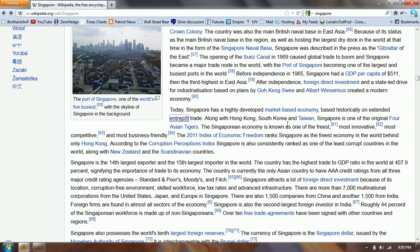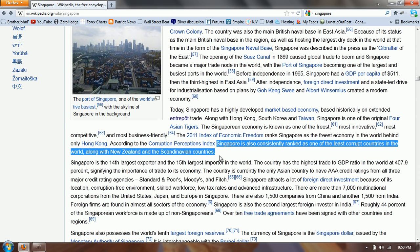Along with Hong Kong, South Korea, and Taiwan, Singapore is one of the original four Asian tigers. The Singapore economy is known as the freest, most innovative, most competitive, and most business friendly. The 2011 Index of Economic Freedom ranks Singapore as the freest economy in the world, behind only Hong Kong. According to the Corruption Perceptions Index, Singapore is also consistently ranked as one of the least corrupt countries in the world, along with New Zealand and the Scandinavian countries.